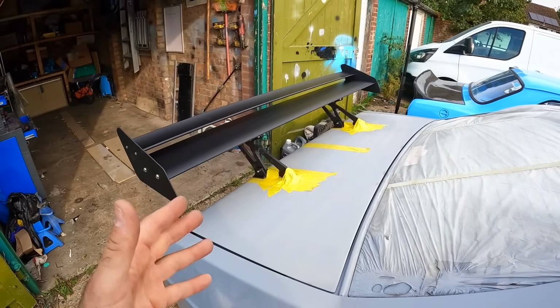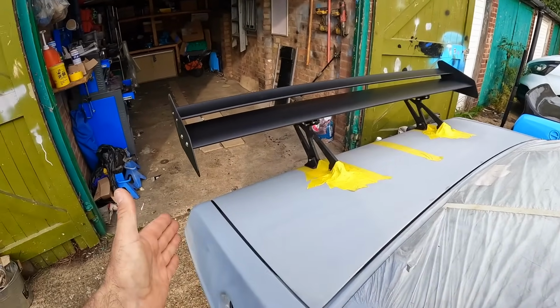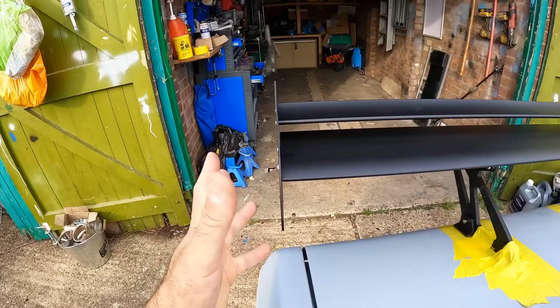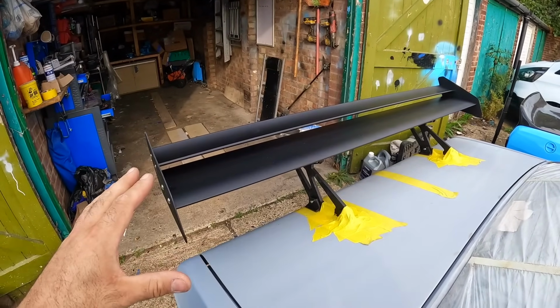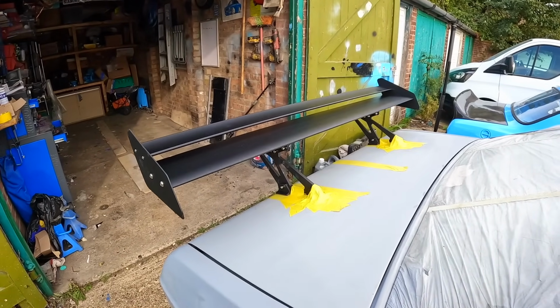But essentially, I wanted some sort of universal wing that was wide enough for this car. Admittedly, I think it could be a few inches wider, in an ideal situation. And I wanted something that was simple and straight, because most of the universal wings you see are curved and not straight. So I basically only had one option, and this was it.